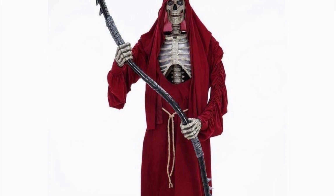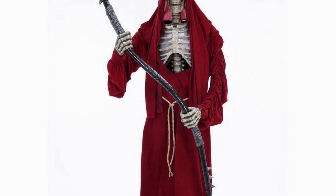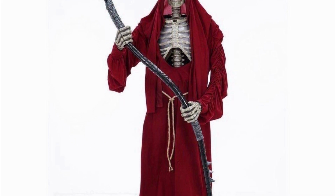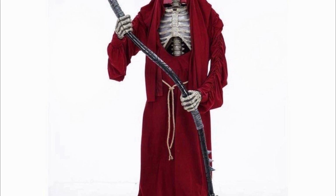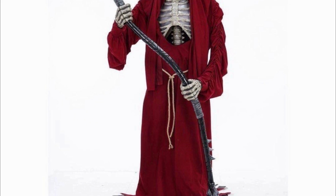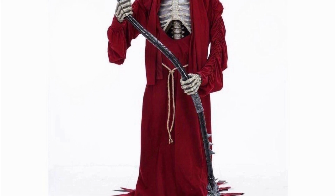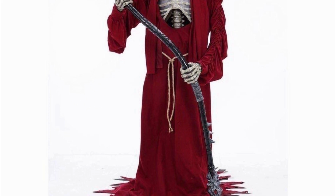I'm not sure which of these I'm going to get yet. I'm sure I'll get at least one, but I'm not really sure which yet because we don't know what they do. I'll get Oogie Boogie, but other than Oogie Boogie, I'll probably get one more. I'm not sure which one yet because we don't know what they'll do, but this guy looks pretty cool. I love his red cloak.